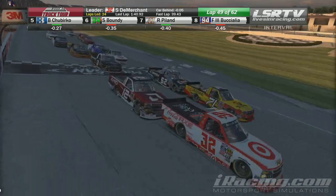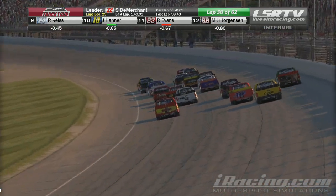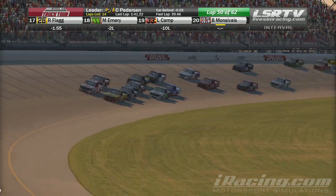Watch that 12 car. He's giving a huge push. I'm really thinking he's going to go to the point. Maybe he goes 3 wide here in the first corner, but I'm watching him, guys. I really think the 12 car has a huge advantage going here.